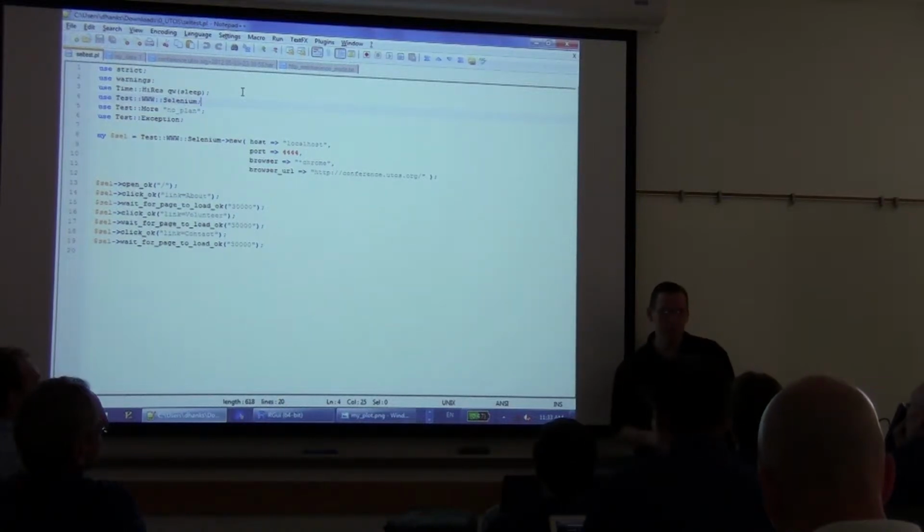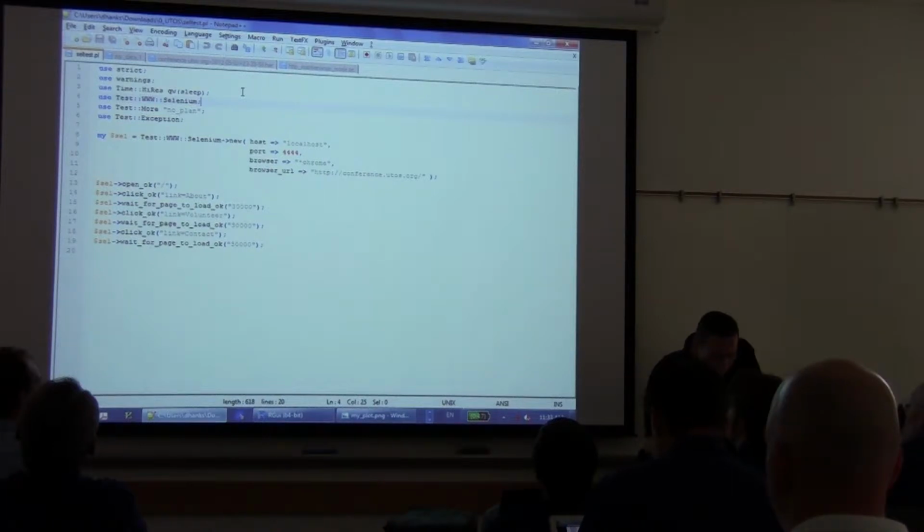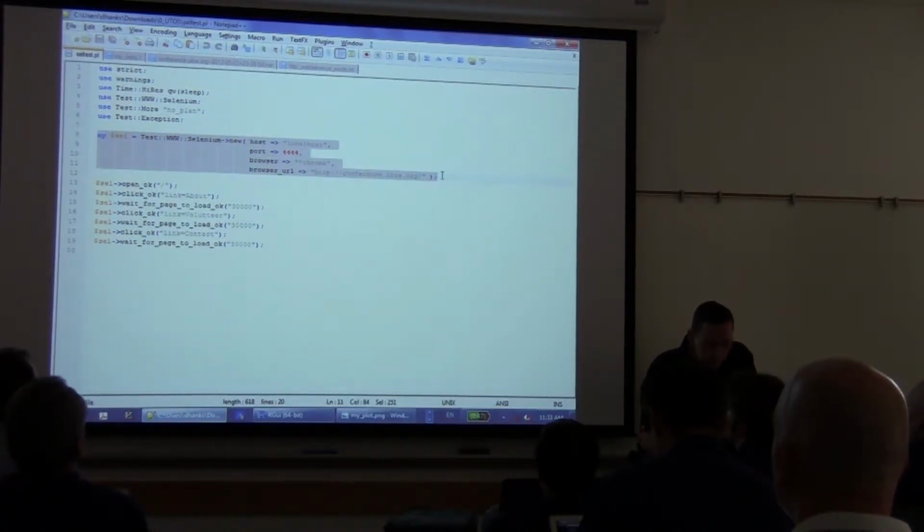Did generate the script on the Linux machine. Okay, I'm just curious. Okay, so then you've got to make sure you have these other dependencies in place. These four lines are going to point to the Selenium server.